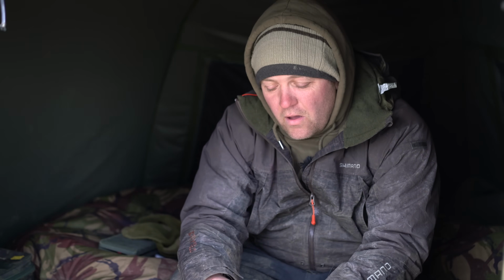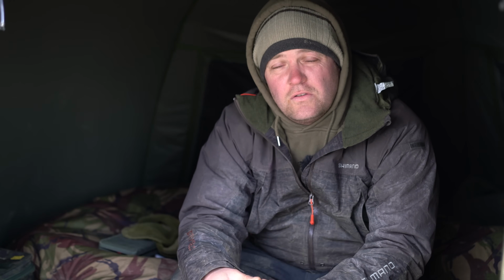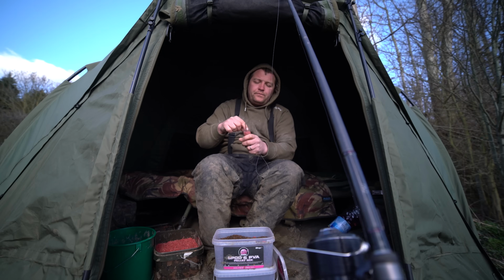Now, the thing with a solid bag is, however you load it, when you cast and it lands is how it's going to be presented. So with that nice little parcel of food when the fish are just waking up, I think it's going to be a winner personally this time of year.